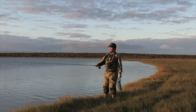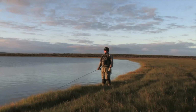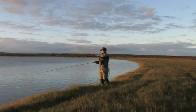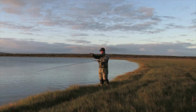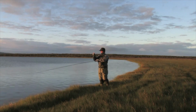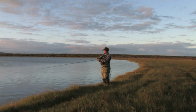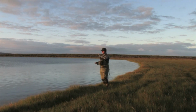Yeah, oh. We've just come up, found a nice little slick in the leeward side, and we've just put a cast on a nice little area there with a dun pattern. He's come up and hit it, which has been great. Just a little prick, and he didn't hold, which is a bit disappointing, but it's a good sign.